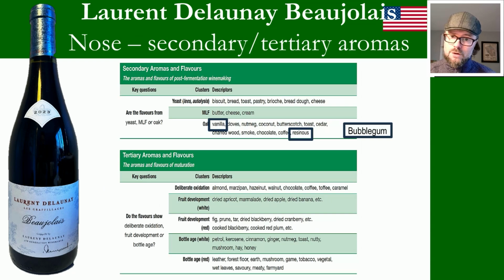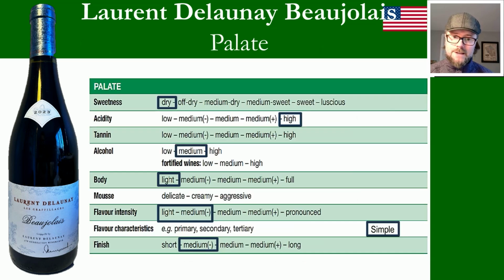Okay, so that gives you the total 7 marks for the nose, 5 for the aromas, including 1 for simple, and then youthful and medium plus or medium intensity. We then taste.